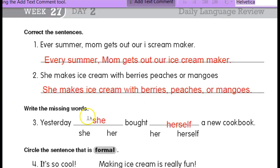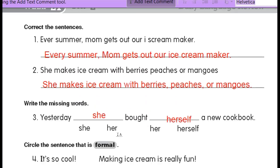Yesterday, she bought herself a new cookbook. We don't say her if it's before the verb. So you know that she just makes more sense. Circle the sentence that is formal. It is so cool. Making ice cream is really fun. So this would be more formal, which means more proper.